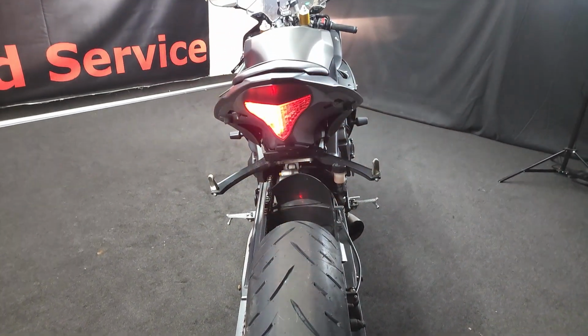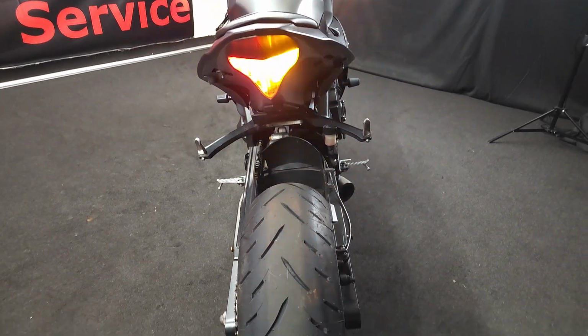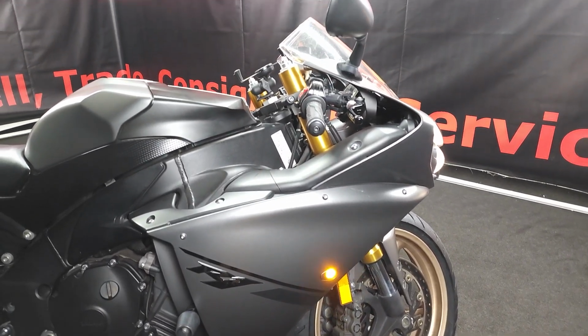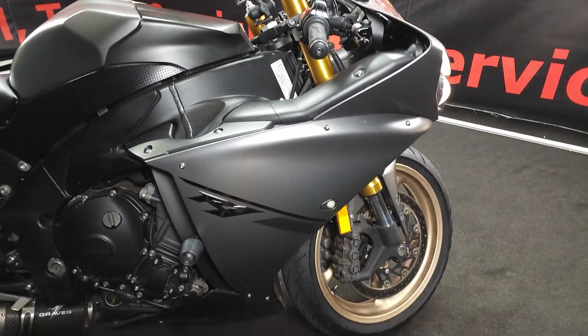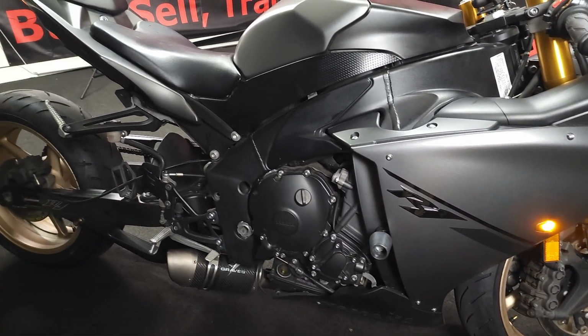The Delta Box aluminum frame ensures rigidity and lightness, while the fully adjustable suspension system allows riders to fine-tune their setup for different riding conditions. Brembo front brakes offer exceptional stopping power, giving riders the confidence to push their limits.